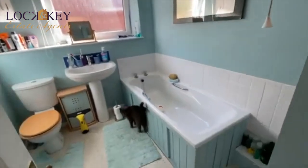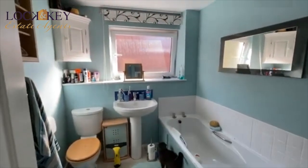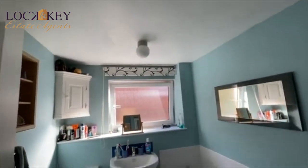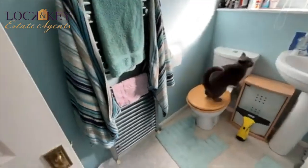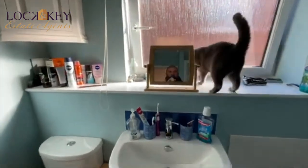Into the bathroom. Panel bath, low level WC, wash hand basin. That obscure double glazed window, it does bring in natural light. You can see there's no lights on here. Little display cabinet there. Look left, the cats aren't with this property, by the way. Chrome towel style radiator.